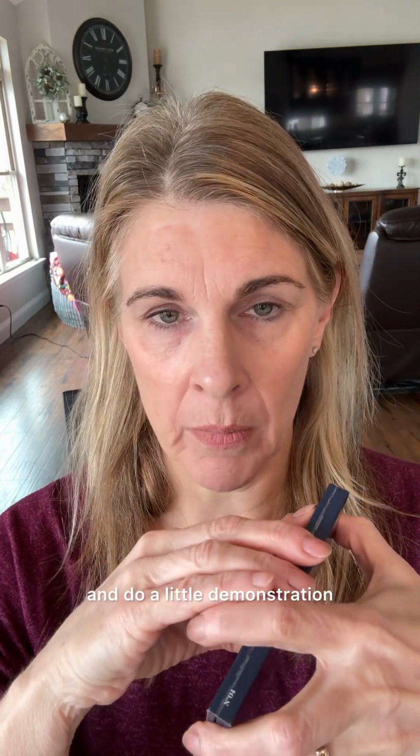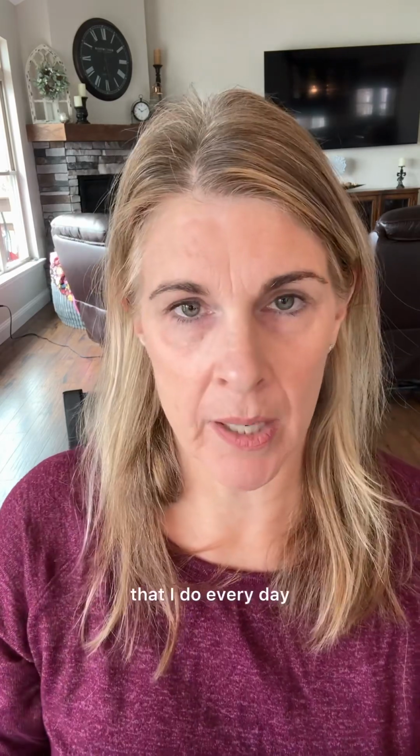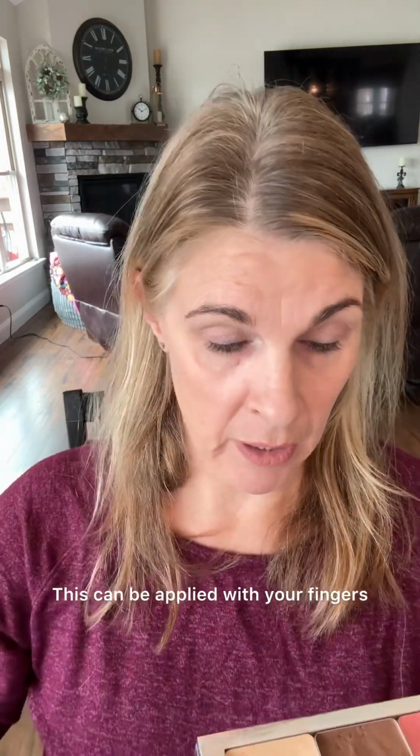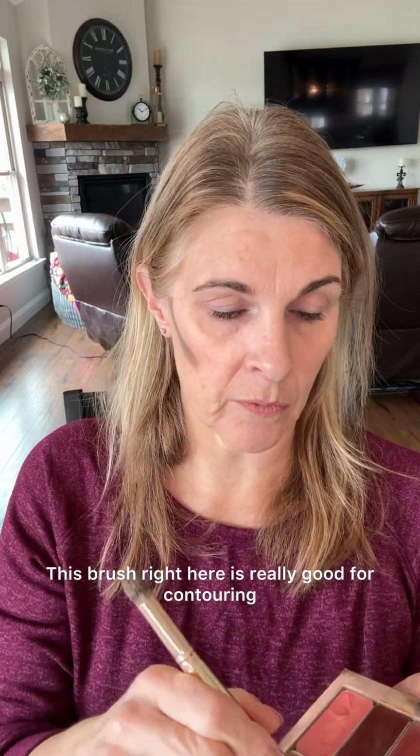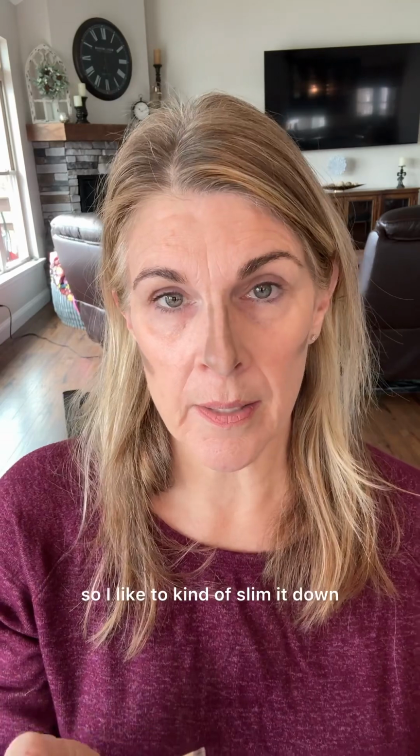So I'm gonna go ahead and do a little demonstration with the application, just the normal application that I do every day. This can be applied with your fingers. This is the contour. I'm gonna apply a little bit with my fingers to show you. So I apply it just right on my cheekbone. You can apply it with a brush. This brush right here is really good for contouring. I like to contour my nose to create a slimmer, longer effect. Since I've gotten older, I feel like my nose has grown, it's gotten bigger, so I like to kind of slim it down.